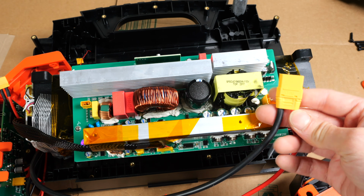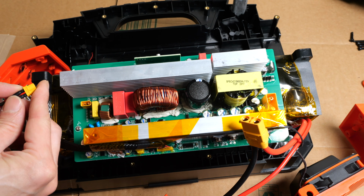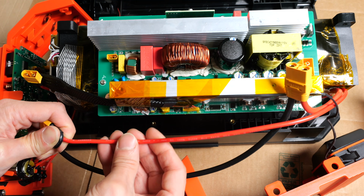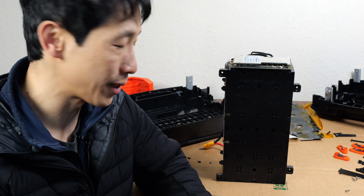I like how it uses this XT90 connector to connect to the AC board. For the AC out, it also uses little XT30 connectors. And throughout the device, it uses these softer silicone cables, 200 C, 600 volt capable. Now I gotta put this all back together. We'll see how that goes.